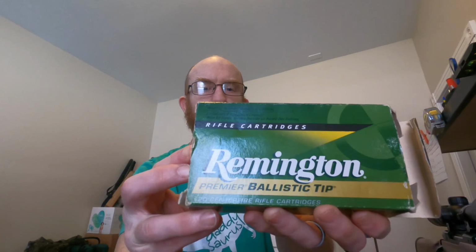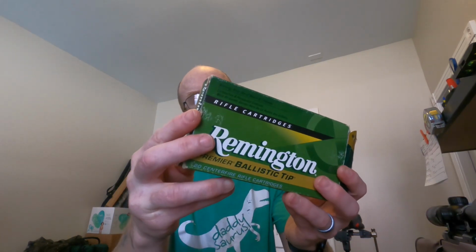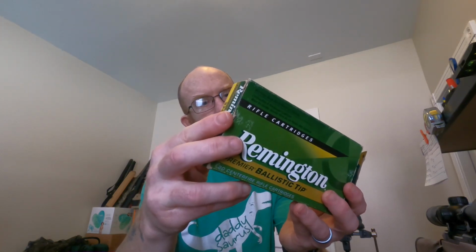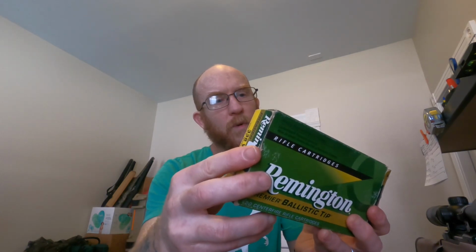So I was able to get this Remington ballistic tip. This is 200 grain with the Nosler ballistic tip, and it has a muzzle velocity of 2950 with 3866 foot-pounds of energy at the muzzle. You're carrying 1641 foot-pounds of energy at 500 yards with a 42-inch drop. At 300 yards, you have a 7-inch drop, velocity of 2,300 feet per second, and energy of 2357.